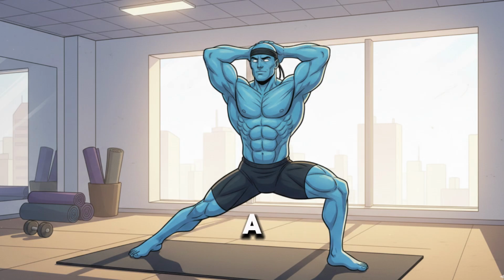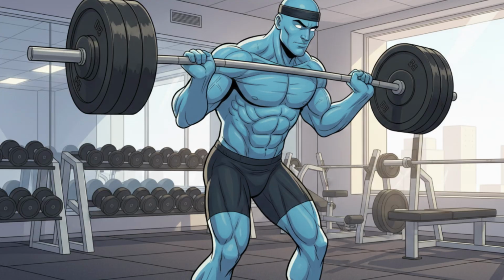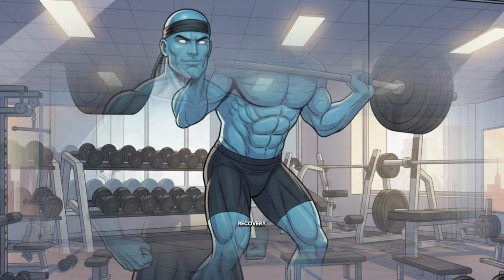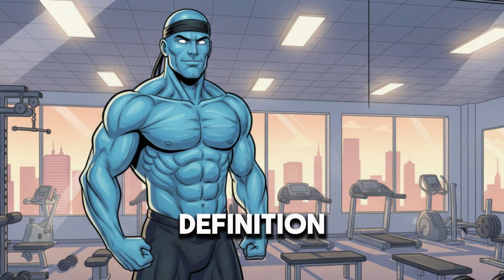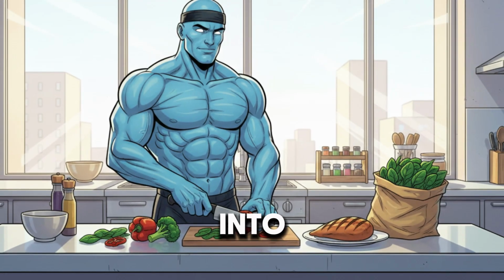To summarize, create a moderate calorie deficit. Consume enough protein, train with resistance at least 3 to 4 times per week. Apply progressive overload. Prioritize sleep and recovery. Stay consistent and patient. Muscle definition is not a short-term project. It's a long-term lifestyle approach. Small improvements compound over time into noticeable transformation.